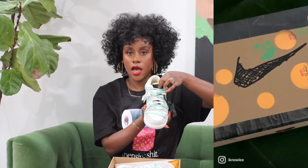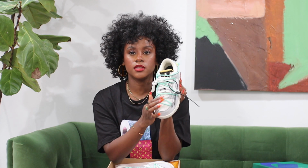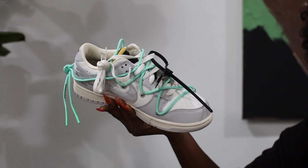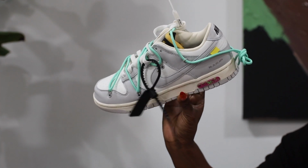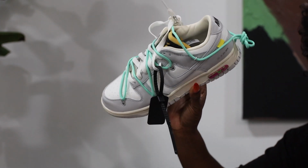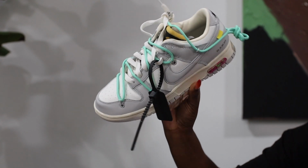The tongue does have a hole in it, which is standard, and the logo is on the side. It's a Nike logo. Mine ended up being this Tiffany blue with the white shoelaces. I honestly wanted pink or purple or something a little bit more vibrant. However, when I looked back at the shoe, I was like, this kind of fits my wardrobe too.